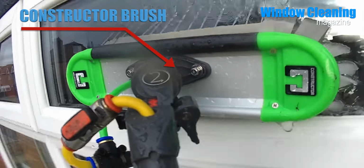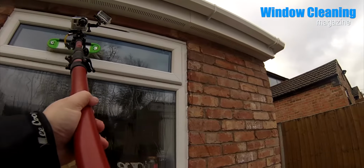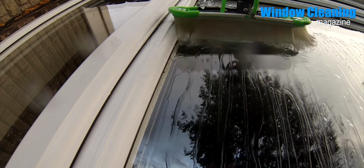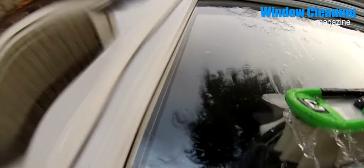Now, the second tool that's out there is the Constructor Brush by Reach It. Now, that allows us, with the rinse bar, to keep the brush on the glass so we don't have to do any extra rinsing, saving us some time, allowing us to get more work done, allowing us to add more work, increasing our revenue. 2 really great tools that are going to help you in 2018.